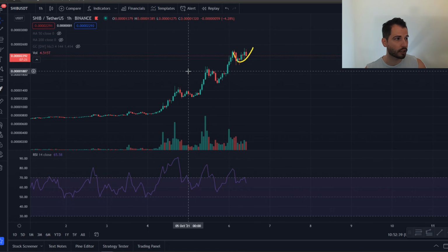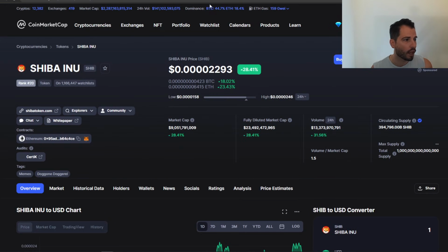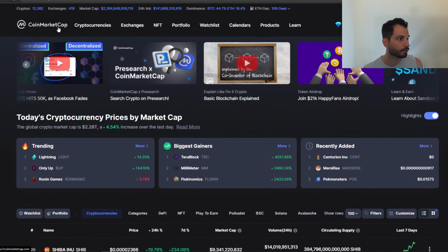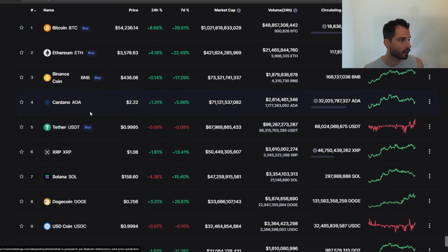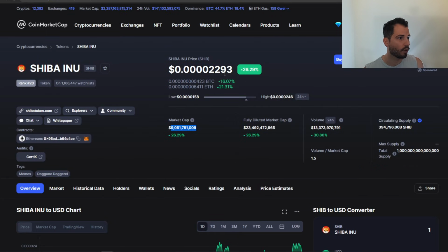Heading over to the price prediction, guys, the price prediction of Shiba Inu. We currently see SHIB's up, according to CoinMarketCap, 234% in the last 7 days. In the last 24 hours, it's 20%, so making some nice moves. I want to point out the market cap is a $9 billion market cap. So if you go over and compare, say for example, Dogecoin's market cap, it's basically around a $34 billion market cap. So we'd have to do a little over a 3x on Shiba Inu. I could definitely see something like 3x on Shiba Inu.